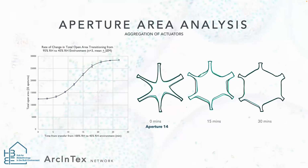As I said, because that panel was made completely of one type, we can look at the inter and intra variation within the system. If we look at the panel as a whole, combining all of the open areas together, we get a sense of how it would work in situ and what the overall impact of that system might be. This is aperture 14 from the last slide, selected by a random number generator, showing how close the open area traces are.